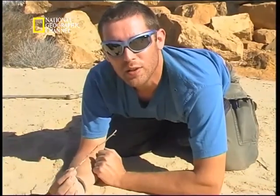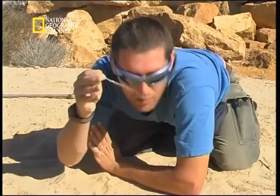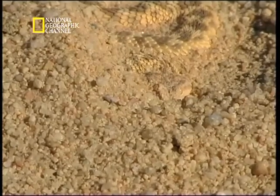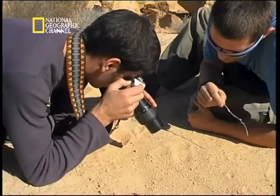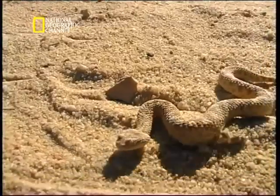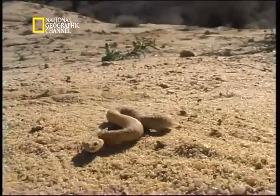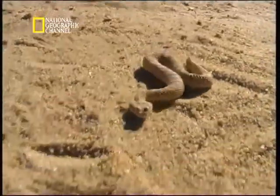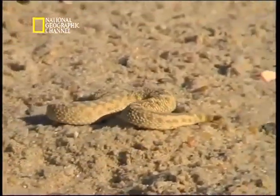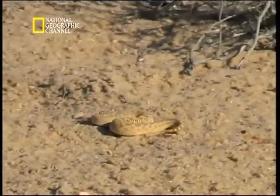These snakes locate their prey by ambushing them. The sand viper burrows itself into the sand, leaving only its eyes above sand level. When prey passes near enough, they strike with deadly accuracy. Sand vipers are active mainly at night. By day, they burrow in the shade of bushes, hiding from the harsh desert sun. The only way to find them is by the marks they leave in the sand.